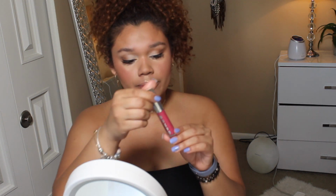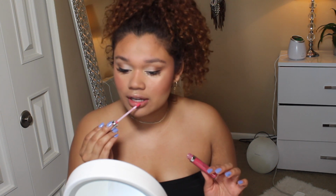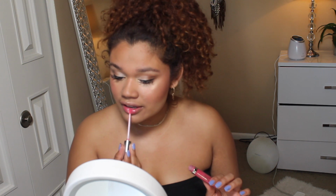I brushed out my lashes. Now I'm gonna go in with my Buxom lip gloss in Kanini. It's a pretty pink. I am obsessed with this lip gloss. Buxom has the best lip glosses and they smell delicious. It smells like a cupcake. So yummy. So I just put that all over my lips.